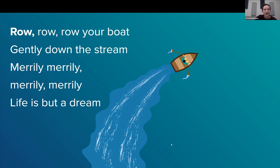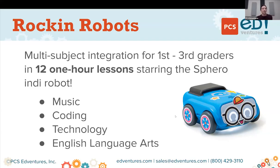So fantastic work, everybody. As you may be able to tell, we've done that with Rockin Robots. So that's part of our way of showing the students that they can break coding up into something piece by piece. So when they're coding, they're going to be breaking these down step by step. So we actually break that song down with the students, and we go through the whole class, and we have a lot of fun and a lot of laughs. But it does show them that when they're coding, they're breaking these steps down into little chunks, and those are their coding pieces. So Rockin Robots is a multi-subject integration for first through third graders.